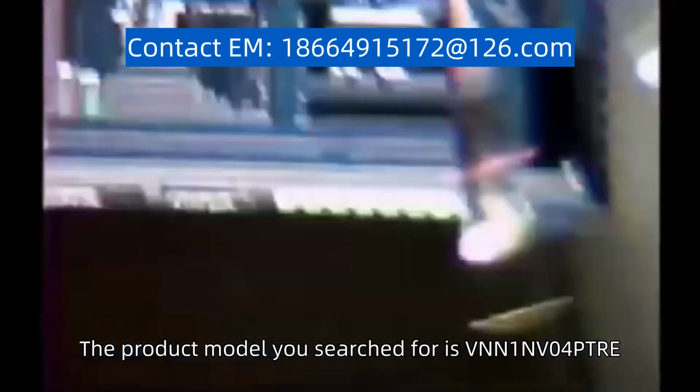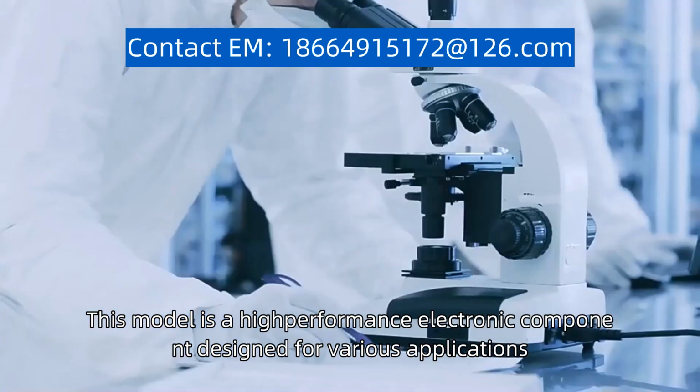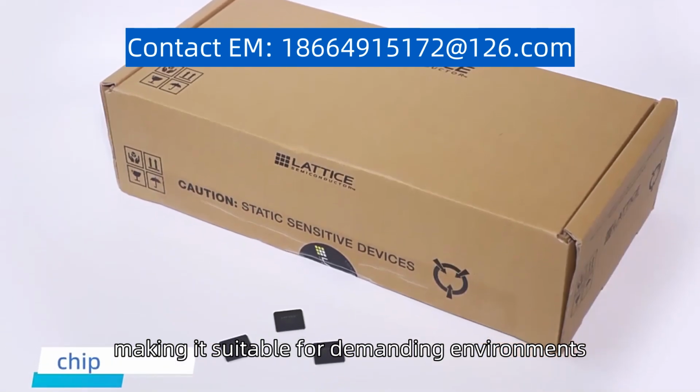The product model you searched for is Vnn1Nv04Ptr E. This model is a high-performance electronic component designed for various applications. It features advanced technology and robust construction, making it suitable for demanding environments.